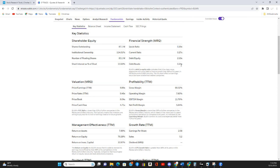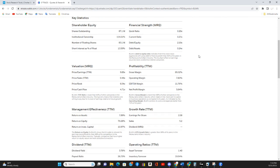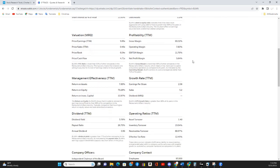When you have a company that needs lots of space, lots of equipment, you have leases, mortgages, those things cost a lot of money. So having debt is not unheard of. You just need to manage it well. And based on these other metrics, it seems the company certainly has the ability to do so.